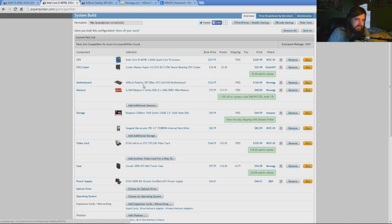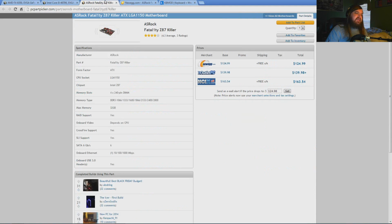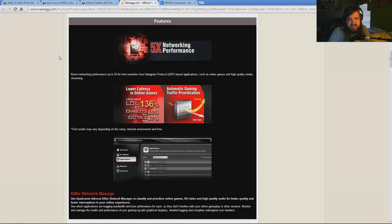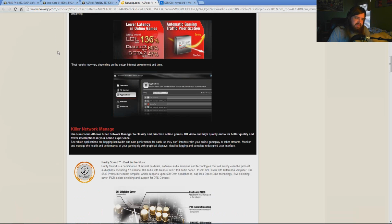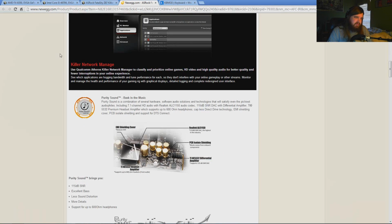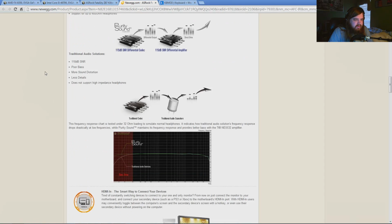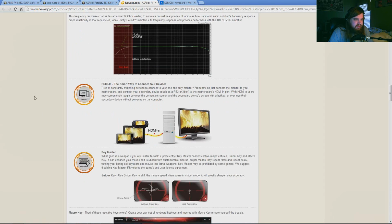For the motherboard, I went with the ASRock Fatality Z87 Killer. This motherboard is probably a little bit overkill for what most of us need, but it's got a few features that are really cool. It's got this prioritizing NIC in it that'll direct traffic, which I don't have any real-world experience of knowing how well that actually works, but it seems like a really cool idea. And also, it has Purity Sound, which is their high-end audio chipset. It has the highest-end Realtek chip. So that's very cool stuff. It tells you more about that on the Newegg site.